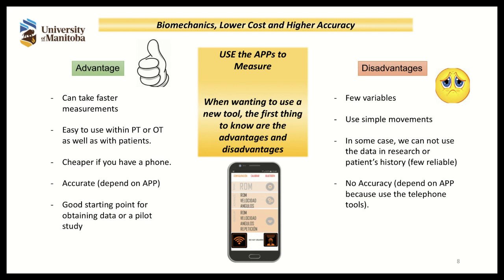But if I'm going to use the video system, I am sure that the data I take will be good, because it is difficult for the video equipment to break. Okay? This is the principal question that we have to know when we download apps: what are the tools that the phone uses to take the different data? Okay? The disadvantage is normally that there are few variables.